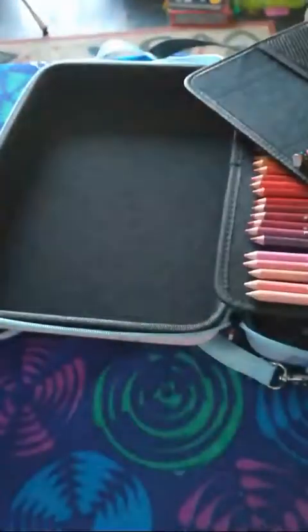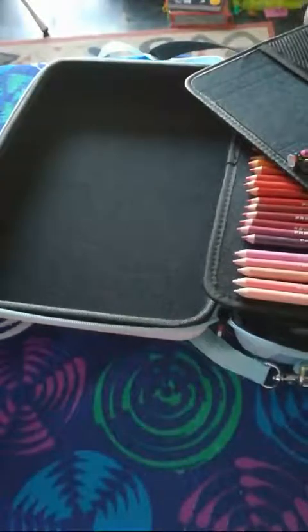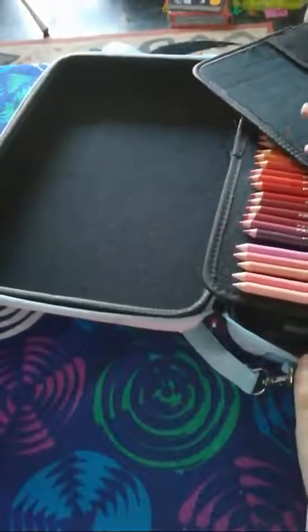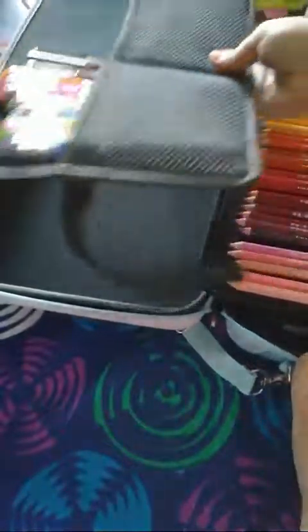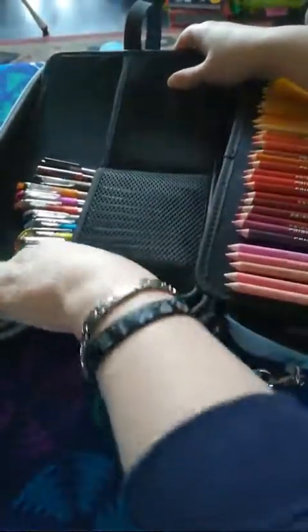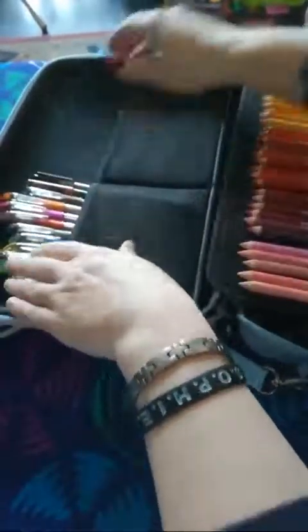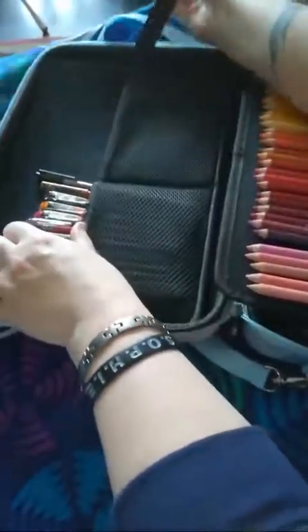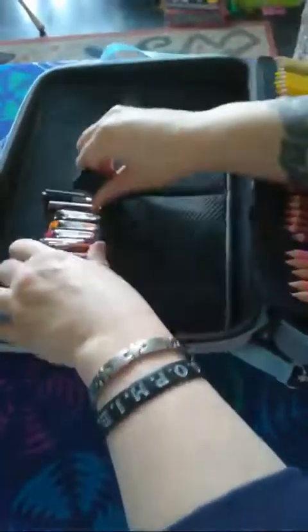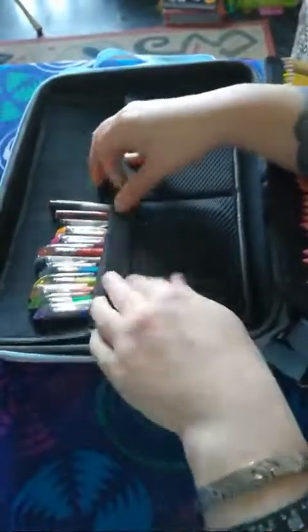The only books that really wouldn't fit in there are the sizes like the Joanna Basford ones, because they're wider. So I had that slot in there. If I press this back down, it also has Velcro, so you can stick that back down. And I've got the Velcro stuck to the towel, so I'll stick that back on there.